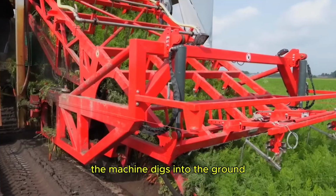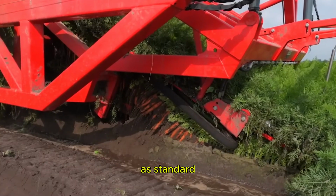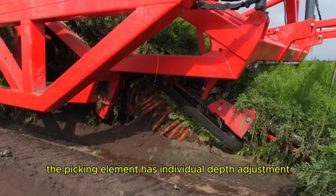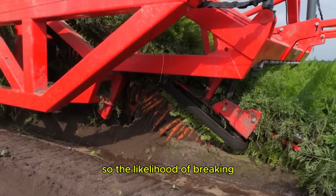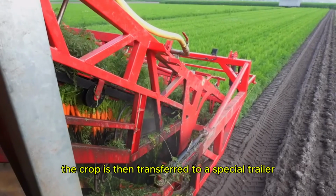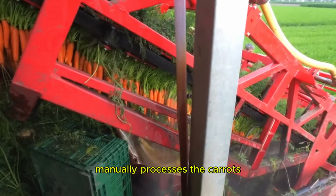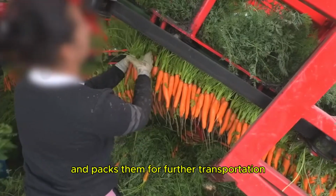The machine digs into the ground, picks up the carrots by the leaves, and digs them out. As standard, the picking element has individual depth adjustment, so the likelihood of breaking long carrots is greatly reduced. The crop is then transferred to a special trailer, where the team of specialists manually processes the carrots and packs them for further transportation.